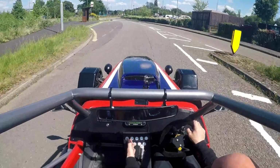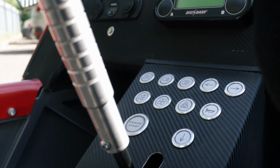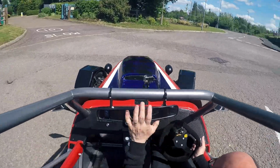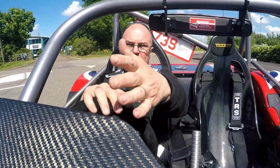Now, in here we've got a nice display of Savage instruments, which you may be able to see here. All the indicators are on there, lights, all of that. Nice 13-inch Longacre mirror for visibility, protected by this CDS roll cage. Nice little aero screen.